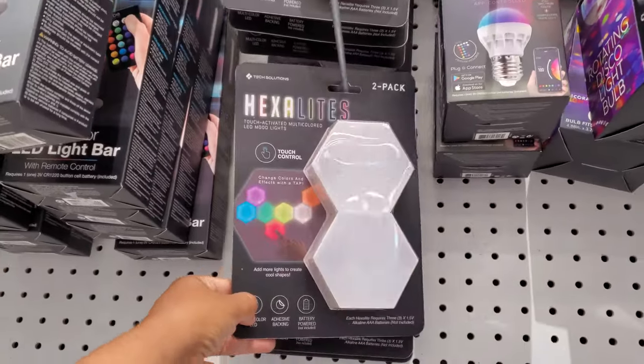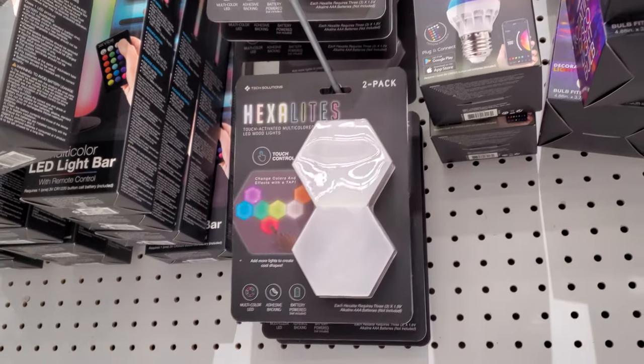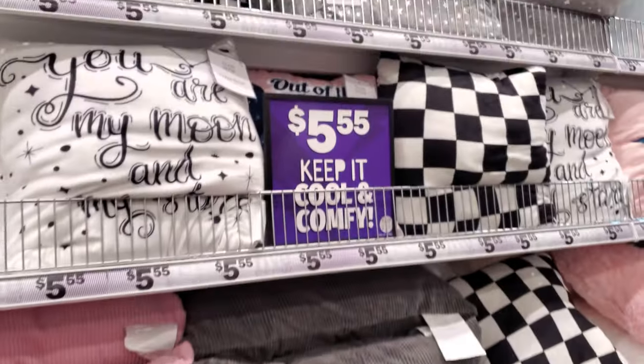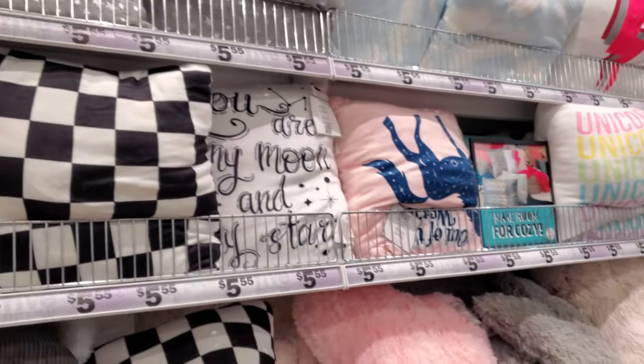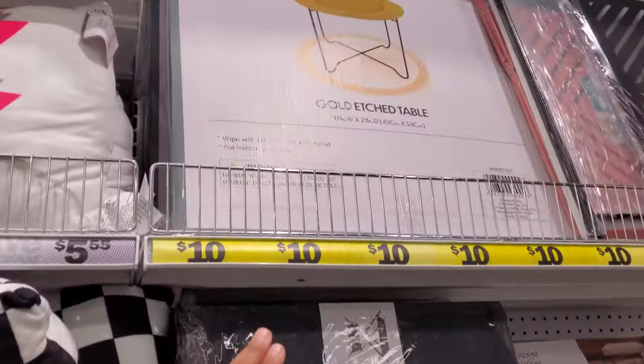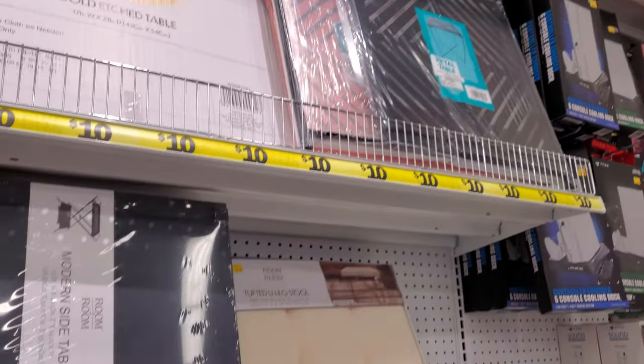Oh, look what they have now. Really? But you only get two. So it's going to cost you quite a bit to get quite a bit of that. See, corduroy pillows. We have checkered. All these pillows are $5.55. Let me walk down here. The table is $10. And the metal one is $10 as well.